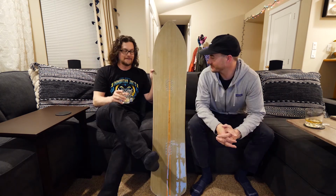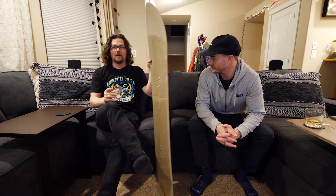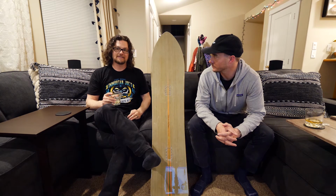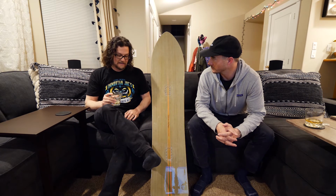Yeah. But this is a fun board. I love the all black base. We rode this with Union Atlas and Adidas Tactical ATVs, and they were great.